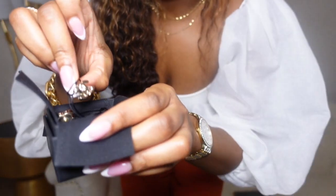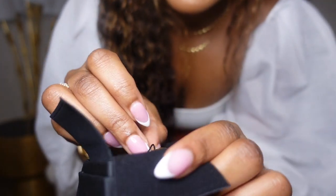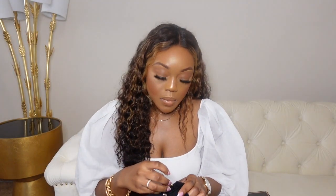They're simple. You can wear these every day when you don't want to draw too much attention to yourself, but you still want to wear earrings. These were $400. I love the design. I just don't like the color. I just wish that they were gold instead of champagne gold. That's all. But other than that, I like the size. I like that they can also go with everything.